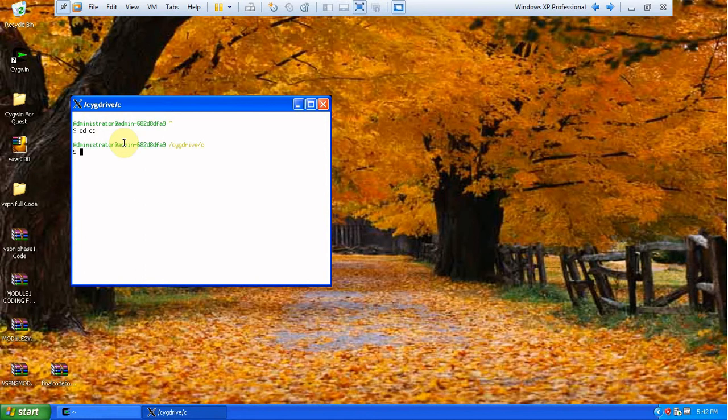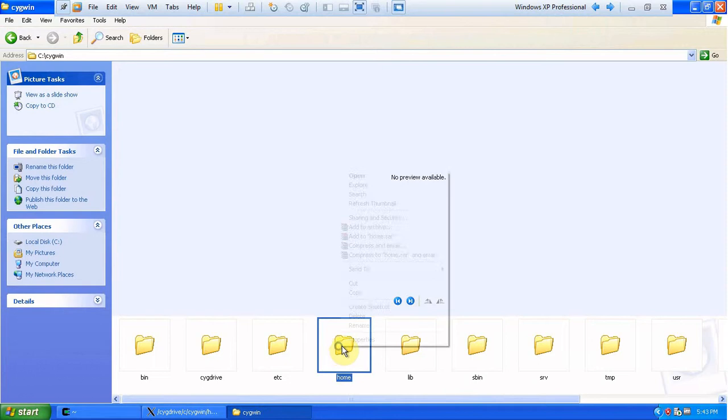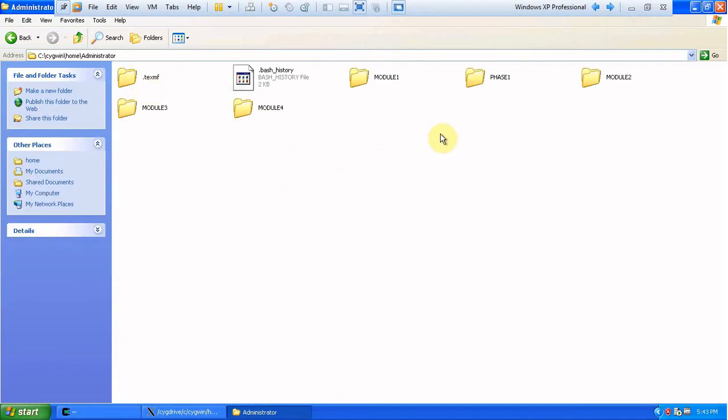Next, why do I type C? Because in this C drive I included all my NS2 files. Next, cd space cygwin. Okay, Cygwin. Next, cd space home. In the home folder I included the administrator, so next cd space administrator. In this administrator I attached a folder, and I have to know the folder name. So let me check my folder name: go to My Computer, Local C, Cygwin, home, administrator. Here, okay, phase 1. In this phase 1 I attached all my modules of this concept.